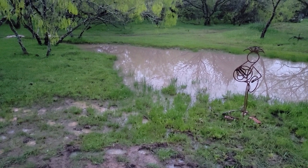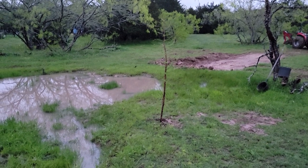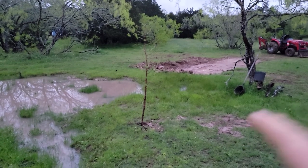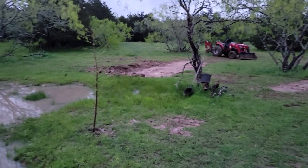Yep, there we go. We got 4 feet between those two. So you can tell it's not seepage because it's not topped off. I want to dig that every bit of 6 or 7 feet deep. I want to get it deep. But I can't stick that tractor in there yet. Hopefully sometime this weekend. Hopefully.